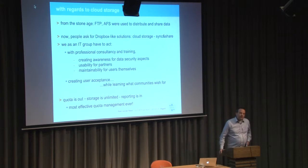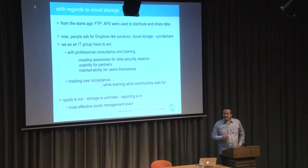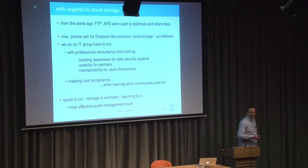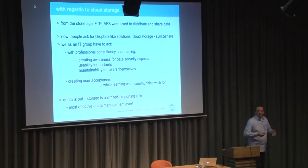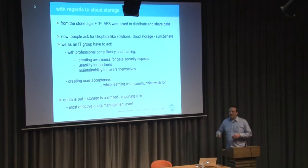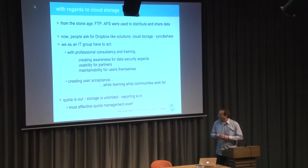So what we turn to is reporting. What is far more effective than having a quota is creating a list and sending that to the head of the group every month. And that has actually turned out to be the most effective quota management that I've ever seen. All storage systems that I've put in the world in the last 15 years were, let's say, full fairly quickly in terms of quota usage.